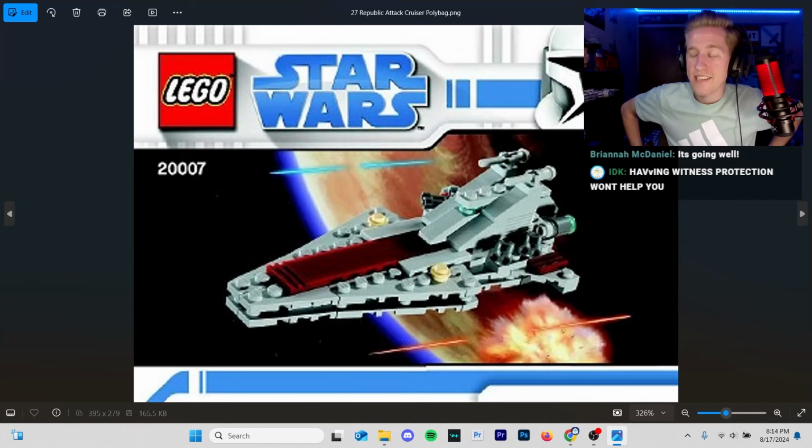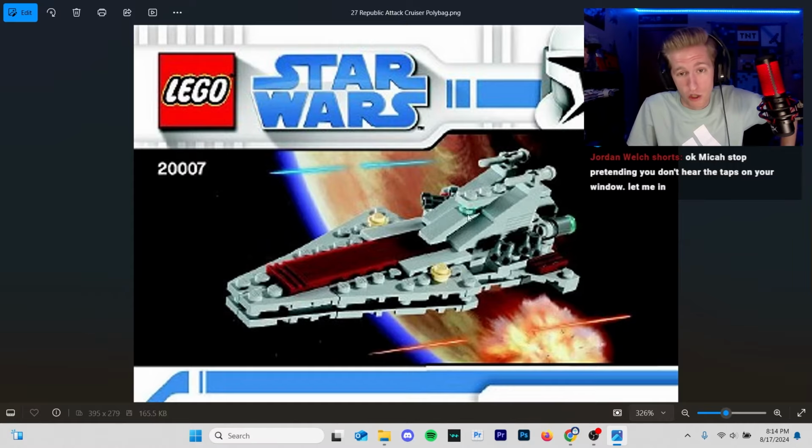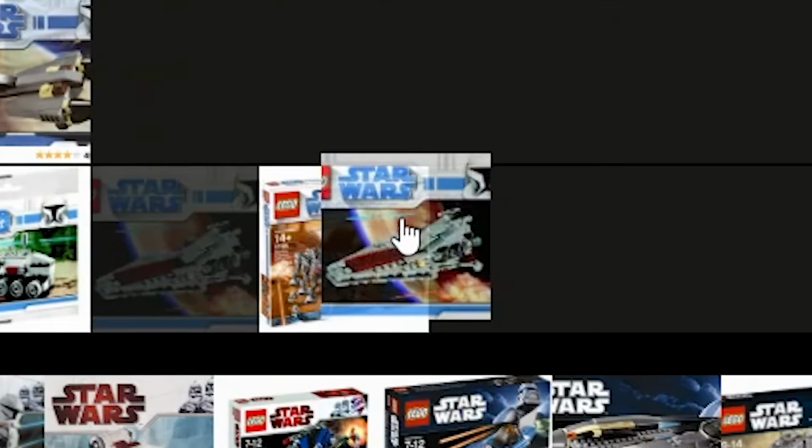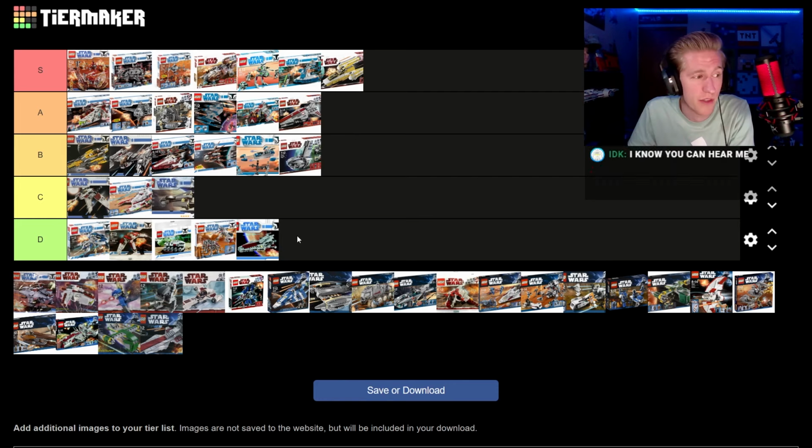The Republic Attack Cruiser Polybag. This was another Brickmaster exclusive, and I have no idea how much it retailed for. All I can say is this is a very chunky looking Venator. I'm gonna put it in D tier. A lot of the other polybags just go in D tier because it's not appealing to me.